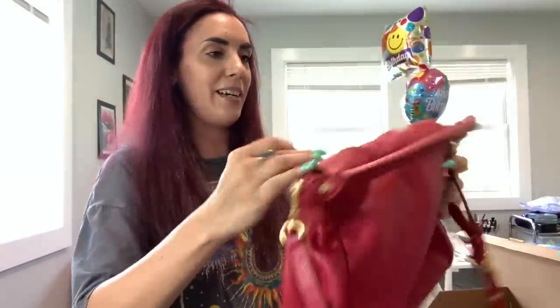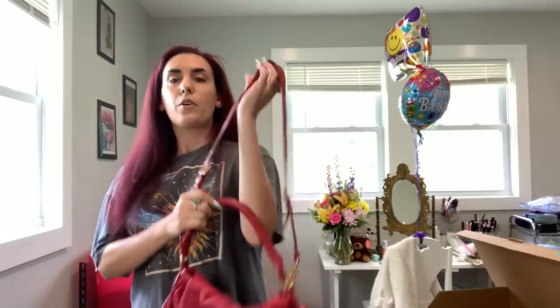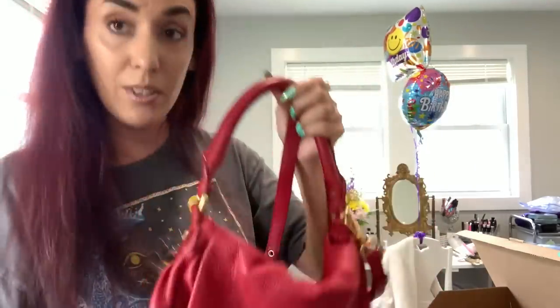This is cute, guys. I've been really liking the red purses lately. You can wear it like that, or you can do the shoulder or crossbody. So this one we're gonna do $50. Okay, that one's really nice.